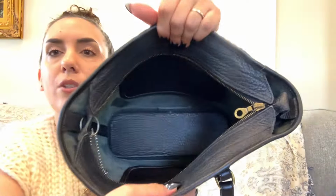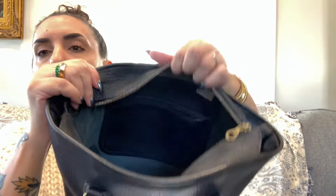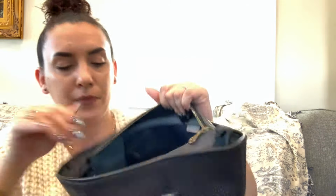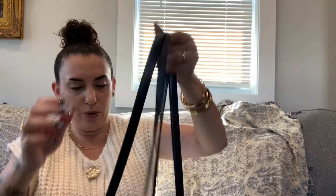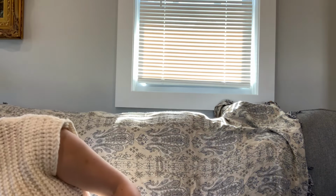And inside you have the suede interior with some leather pouch pockets. There's your zip, your serial numbers there. And then the other side you have a slip pocket. Pretty clean interior. Black leather shoulder bag by Dooney and Burke, number 19, $65. Beautiful condition.